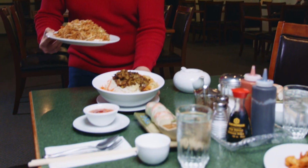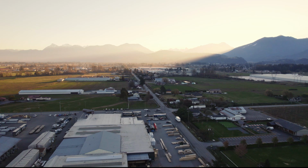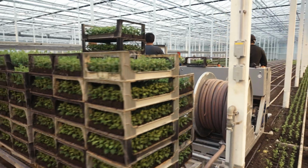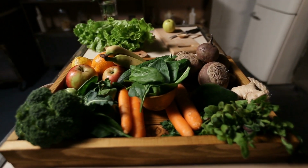How about reducing food waste? Seeds are planted, plants grow, food is harvested, shipped, packaged, eaten, and unfortunately, wasted. Food takes a massive amount of resources to produce. When we don't eat our food, we waste those resources. Before composting your food scraps, consider if they're still good.